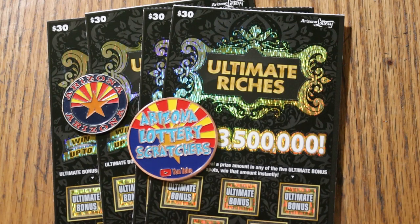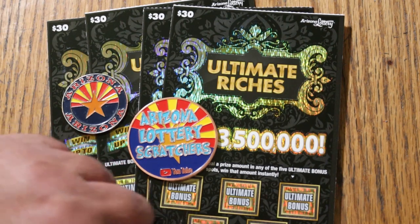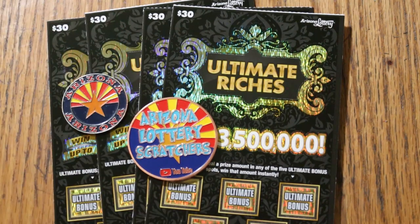We've got four of the Arizona Lottery's $30 Big Boy Ultimate Riches game. It's a simple match your number. The winning number, find the float note, win the prize. Find the 100 times symbol, win 100 times the prize. Or you might get a bonus, under these five bonuses, of a varying amount. And that's pretty much it. We're going to get underway.